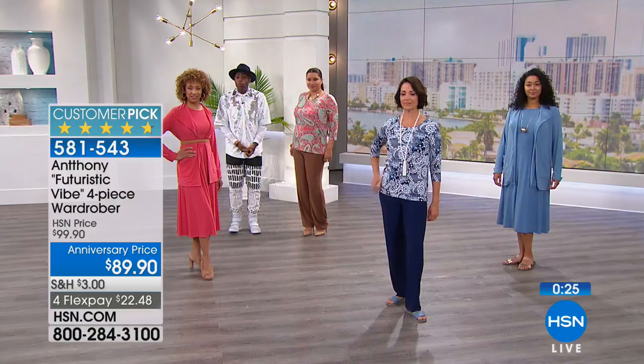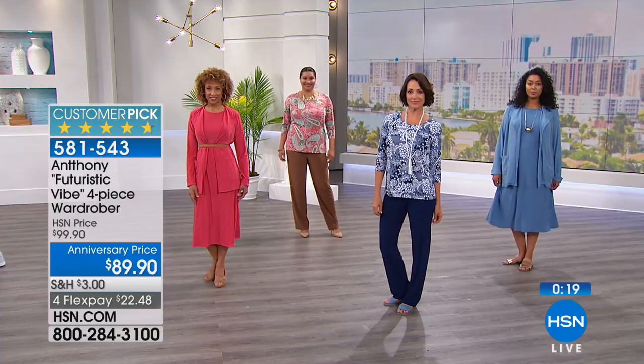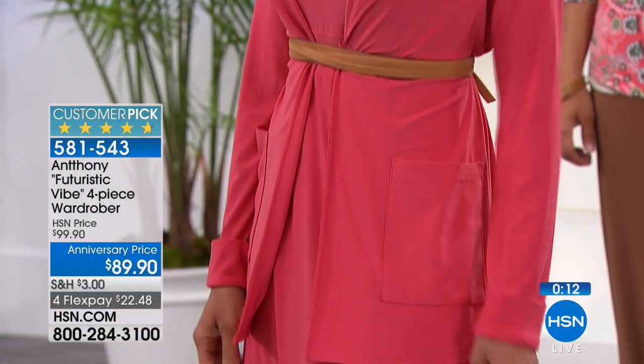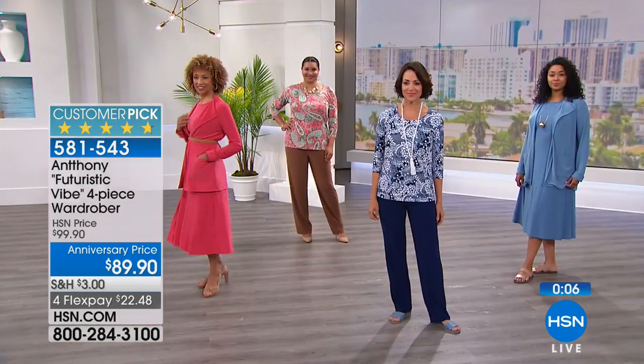So ladies at home, when you're in a pinch and wonder what pant to wear with this top, you get an Antthony printed top. You can just go gray, navy, white, black, or fuchsia. There are so many different colors to play with. That top is 26 and a half inches in length, the dress 46, the jacket 30, and the pant 30 and a half. Last call now on the denim.